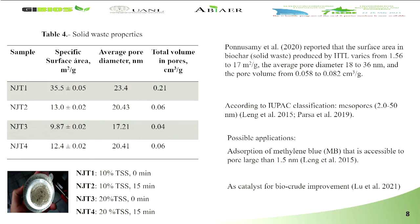With respect to the biochar, or the solid waste, the specific surface area, average pore diameter, and total volume are close to those reported in literature for any kind of biomass. According to IUPAC classification, we had mesopores, from 2 to 5 nanometers in average pore diameter. Possible applications: we can use it, for example, for adsorption of methylene blue, because this molecule is accessible to pores larger than 1.5 nanometers. Another possible use of this biochar or residual solid is as a catalyst for improving bio-crude. This is a new way that I can see in the literature.